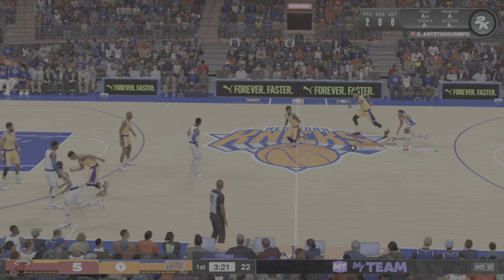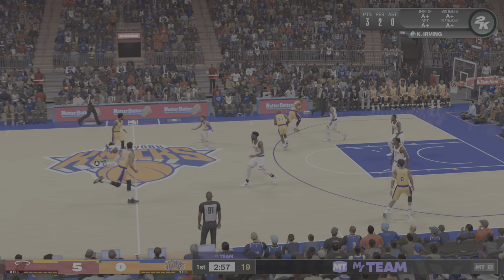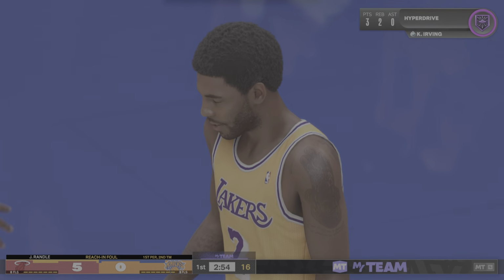Outside for Randall. Some nice passing by New York here. Pass to Brunson. Six to shoot. On the line. New York, no good that time either. And so it's Irving. He brings it up for Miami. It's a five-point game, and the call against Julius Randle. That is his first foul of the game. Amari Stoudemire has checked in for Dennis Rodman. Checking in for the away team, number 32, Amari Stoudemire.